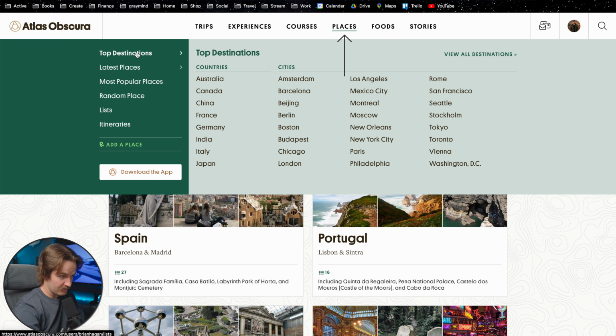Okay, so I've saved the best for last, and that is the places section and also the search functionality within Atlas Obscura. When I say I use Atlas Obscura, these are the two things I'm really talking about. All right, so that fourth menu item, places, top destinations. These are going to be based on the things that people have saved as want to go, the top countries and the top cities all across the world. It's not necessarily number 1 through number whatever, it's just alphabetical. This is a cool way to see where people are going and where people are saving listings from.